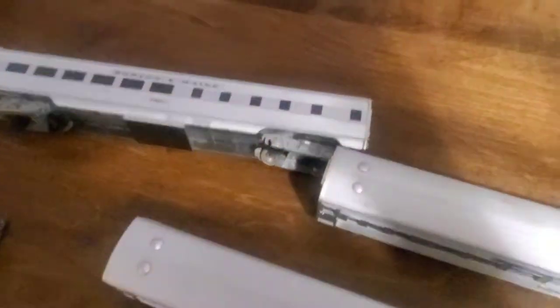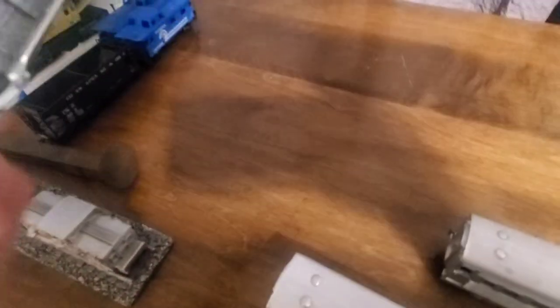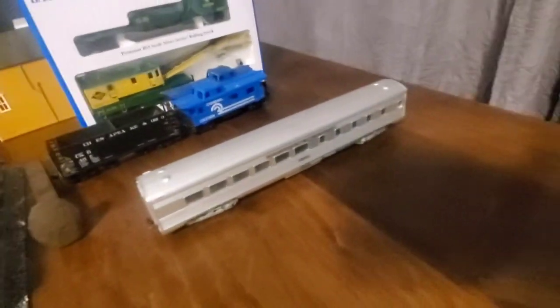And then these coach cars right here, I bought for $35. Boston and Maine. They're all birds. Finch, I think that's how you pronounce it. A few of them I might replace the couplers on. That's cool. And this one is Oriole. I'm pretty sure that's how you pronounce it.